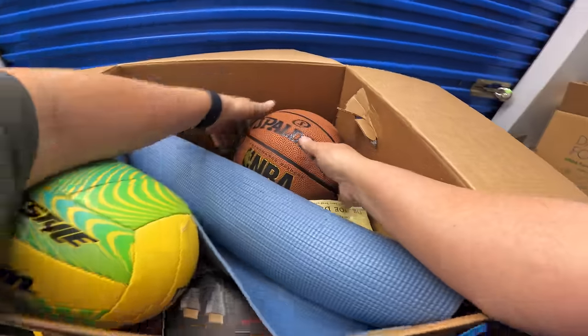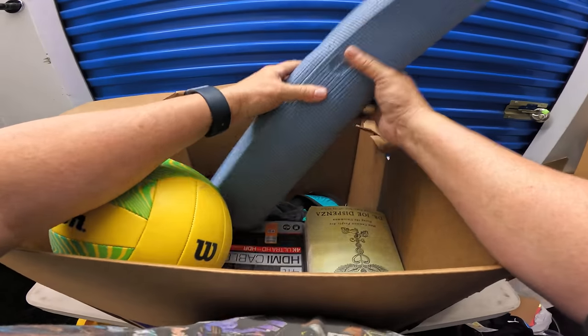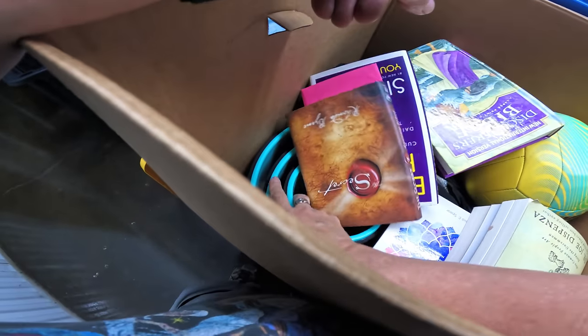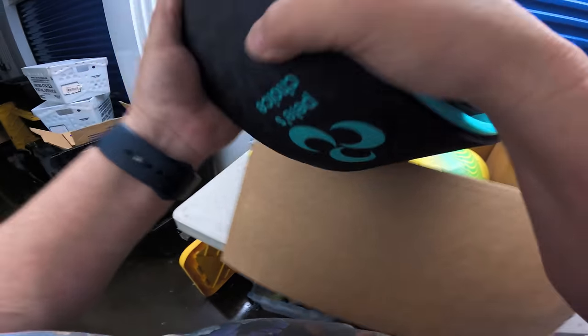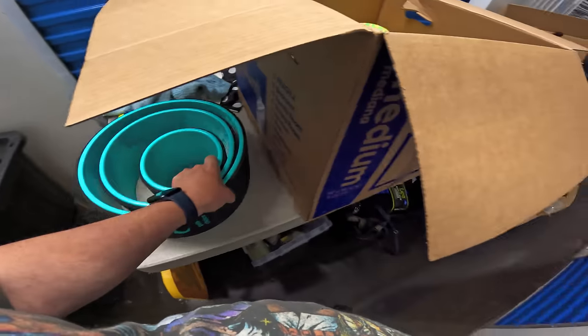There's a nice volleyball. More importantly, there's a very nice basketball. All right, that's cool. I think that's a yoga mat right here. It's an empty box right there. A couple books. Oh, look at this. People's choice, huh? I think these are for your back. I think you roll on these to stretch yourself out. I might be wrong, but I think that's what that's for.